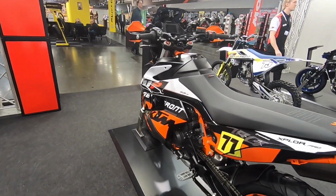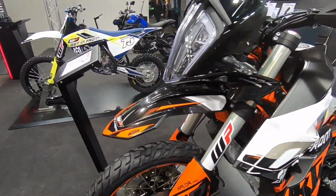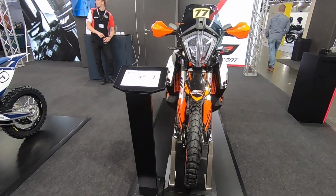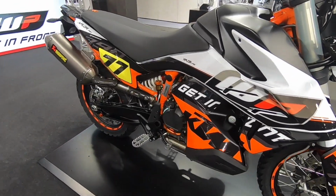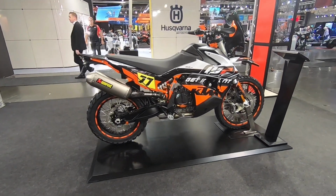And did you notice the headlight protection as well? That's the OEM one. I think it's very beautiful.